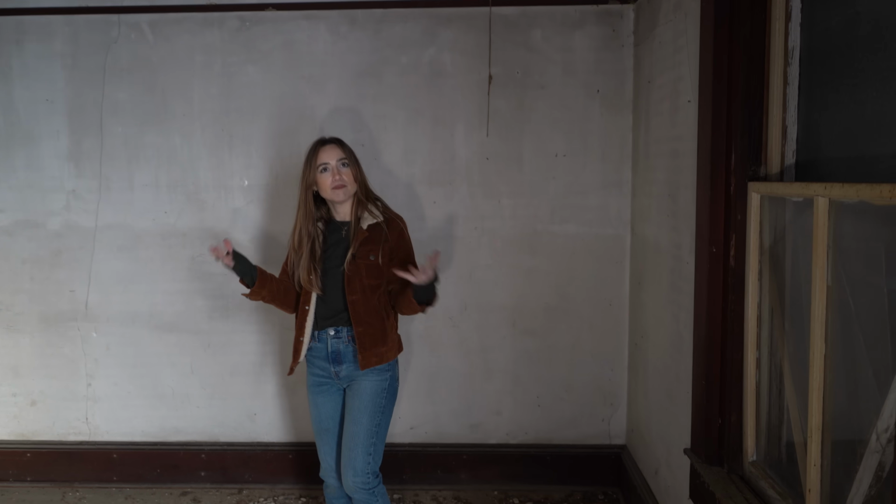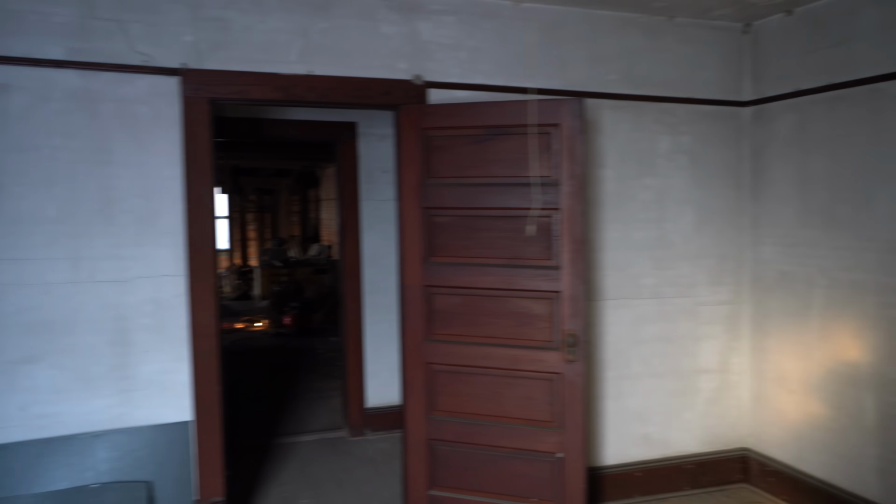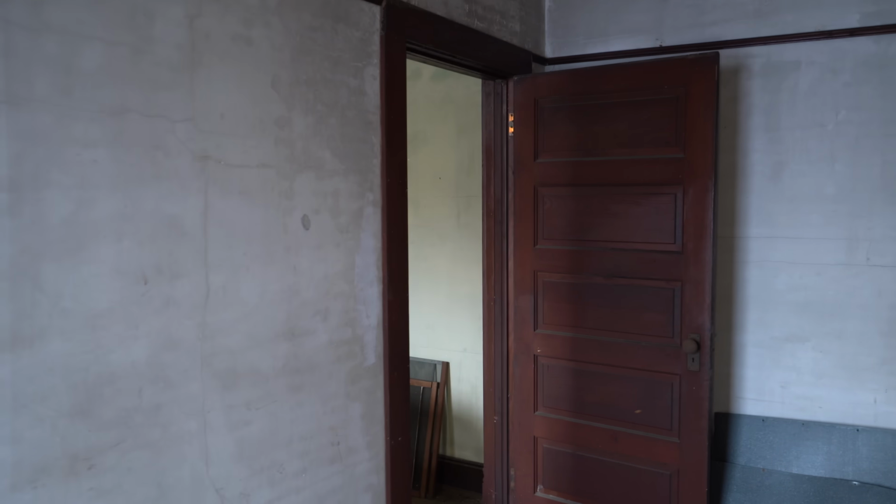This room might be the biggest of the upstairs rooms. I haven't actually measured them, but it kind of feels like it. So this might end up being my bedroom. I guess we'll just see how things play out.